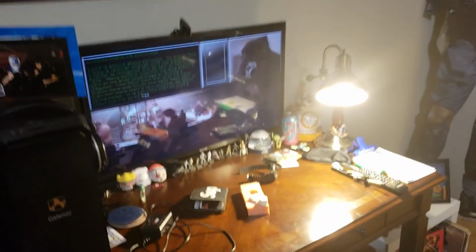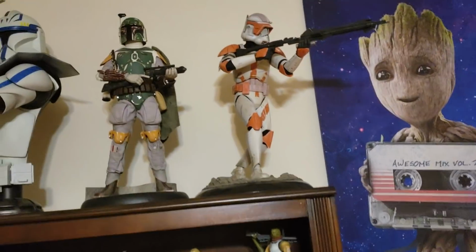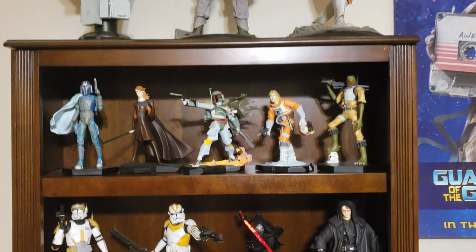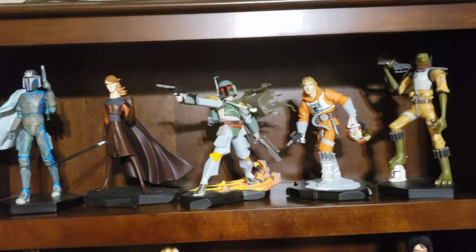Some random stuff. They got some tiny stuff on the desk. Here's some cool statues over here. These are the big Sideshows up here. Gentle Giant animated style stuff. Both 2D and 3D animated style stuff, which is awesome.